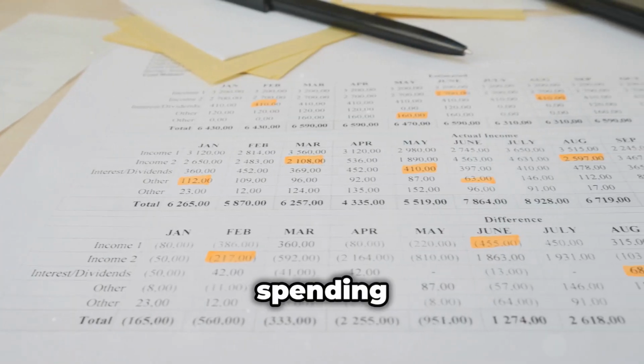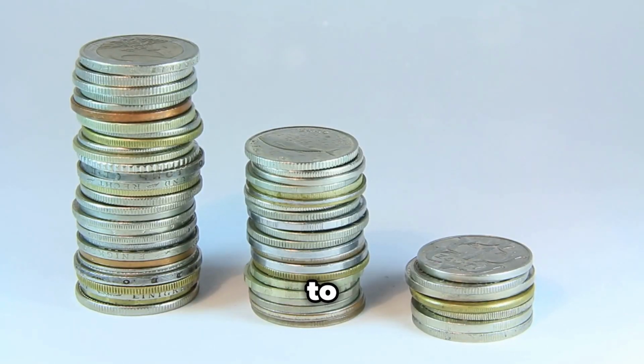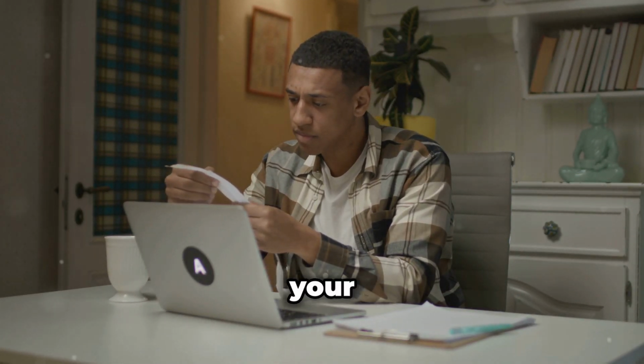By breaking down your spending in percentages and providing a realistic financial plan, you'll see just how quickly this challenge can add up to thousands saved over time. In week 1, your mission is simple. Identify every dollar that's leaving your account.